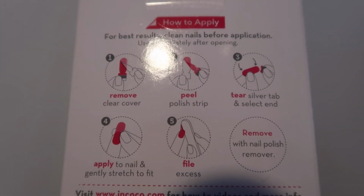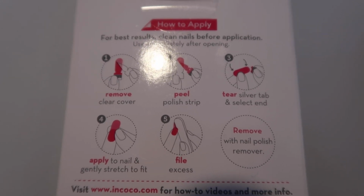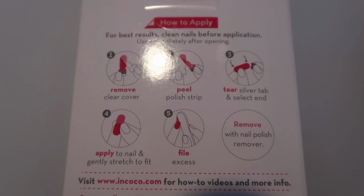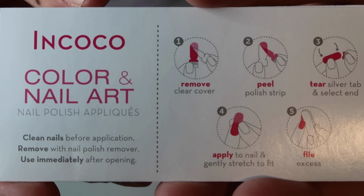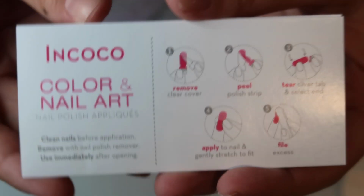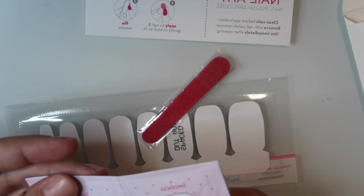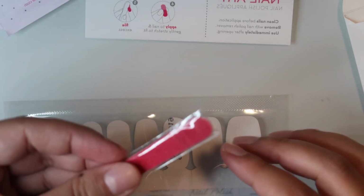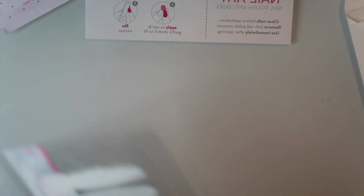So I am going to review and test these INCOCO, I don't know how you pronounce it, INCOCO nail stickers. My sister told me about them over the holidays. She said that my mom wore these and that they lasted basically a month. She had to take them off with nail polish remover because they grew out so much. So I wanted to try them. They come with 16 stickers, and they come with the little file that you've seen there just come out of the package. And I believe they have like 8 different designs online.